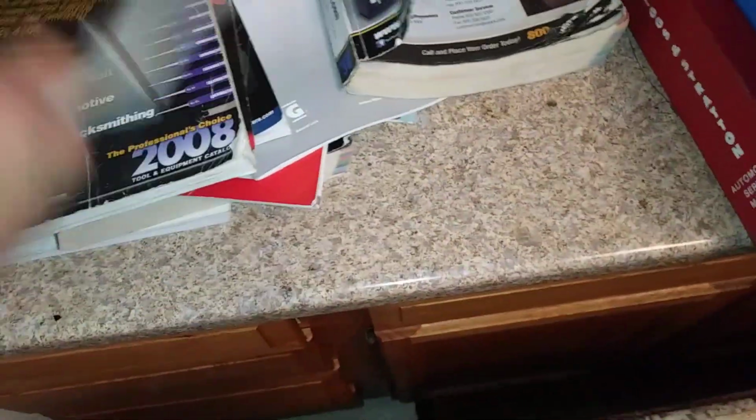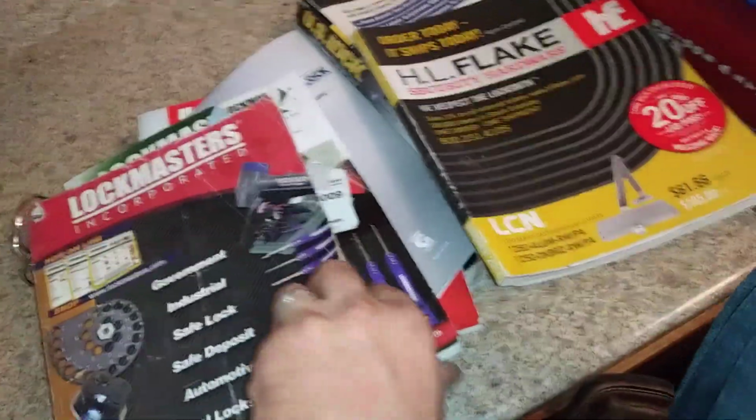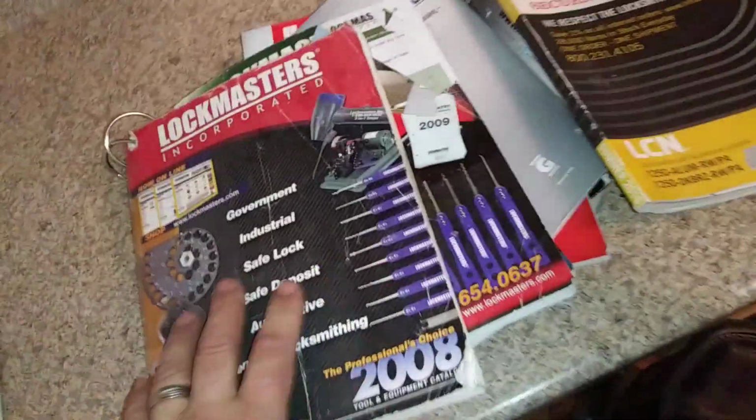This is an older catalog here. I just grabbed a bunch out of my drawers. I tend to keep, well, that's Lockmaster. I tend to keep a lot of old catalogs because I like to look back on what they used to charge for an item compared to what they charge now for an item. I'm just curious how it changes.